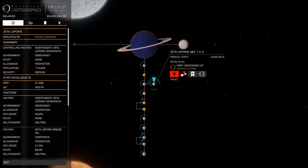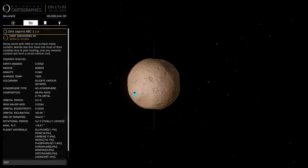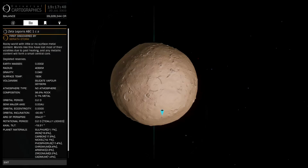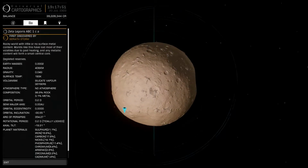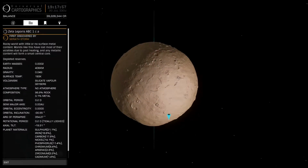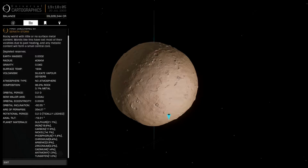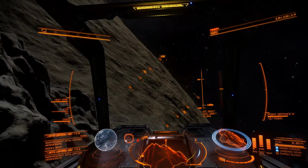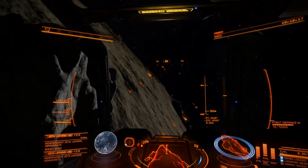I want to bring up the statistics for this little moon. It is a rocky world. It is 2/10,000ths of an Earth mass. You can see it's just a tiny little potato. A radius of 406 kilometers, which is actually not as tiny as I maybe would have thought. The important thing is volcanism here. Silicate vapor and geysers. 96% rock, 3% metal, and tidally locked. So, that's the important thing. We've got volcanism, and I suspect that is what this structure behind us is.